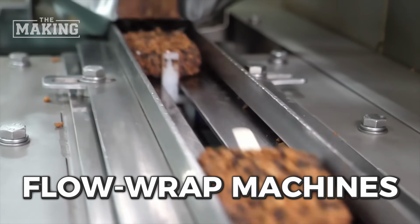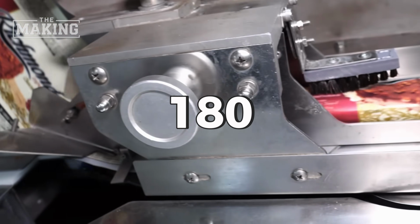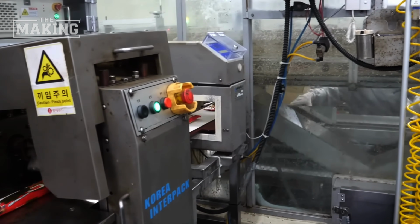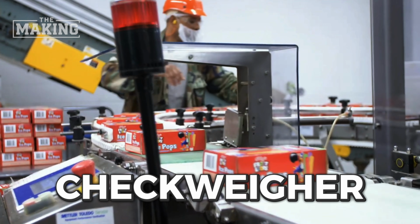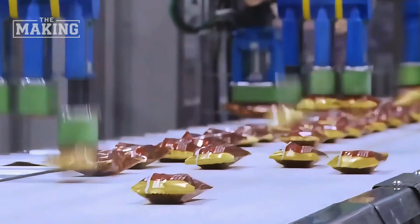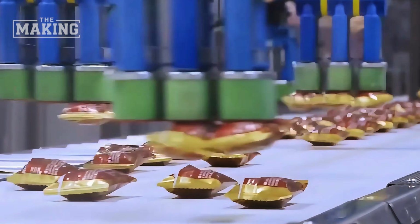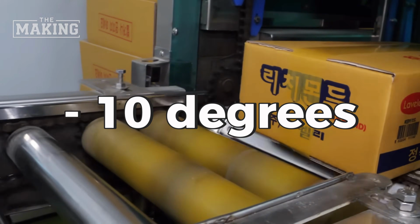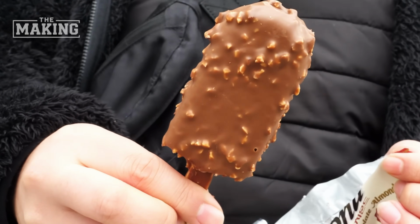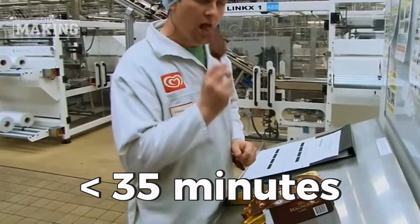Flow wrap machines seal each bar in foil at 180 per minute. The wrapper is creased in a specific pattern designed to peel open cleanly, because a wrapper that tears into pieces leaves foil on the chocolate, and nobody wants to bite into that. A metal detector and check weigher reject anything outside a 2-gram window. Robotic arms load approved bars into cartons of 12, seal them, and move them into a -10-degree freezer. From liquid cream to coated wrapped bar, the entire journey has taken less than 35 minutes.